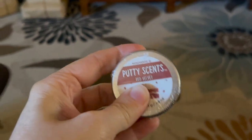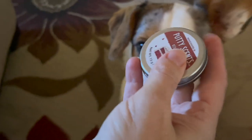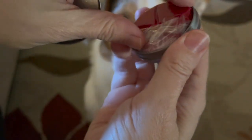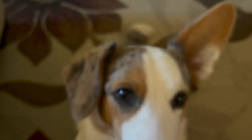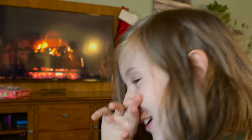Crystal might. She always likes to smell it. Ooh, does that smell good to you? Oh, it's red. It smells like icing. Crystal is mesmerized by it. Every time we open one, she's like, this is so cool. Oh, Crystal. You're so cute. With that sweet little face. Nope. Don't eat it. It's not something you eat. It's something you smell.